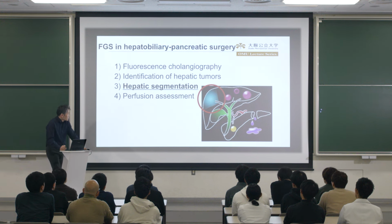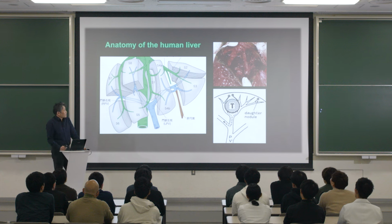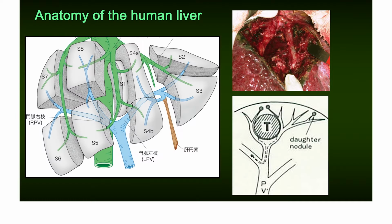And hepatic segmentation. I'd like to explain the anatomy of the liver. The human liver has the 8 hepatic segments from 1 to 8. And especially for the treatment of the liver cancer, it is very important to do the accurate segmentectomy of the liver, because the cancer cells can spread along the portal system. So the accurate segmentectomy can improve the patient survival.